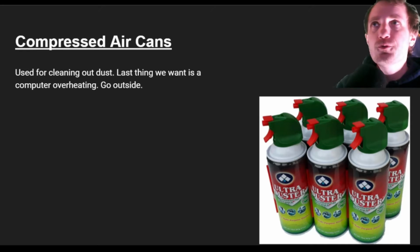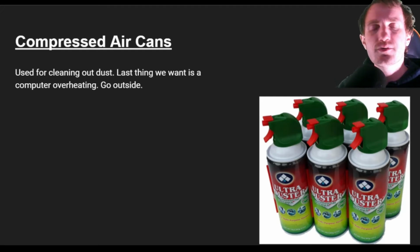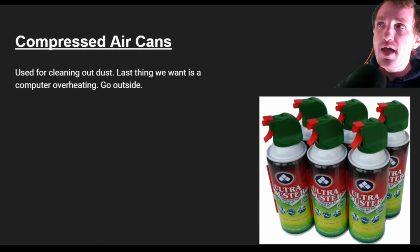My favorite tool of the trade is compressed air cans. Not only are they fun to play with, but it just feels so good to clean out that computer and see all that dust flying out. Definitely do this outside. You don't want to discharge a bunch of dust into the room. People are going to sneeze, and that dust is just going to go into someone else's computer. So definitely this is something you want to do outside. Make sure the weather's nice. It's not supposed to rain. That would be very bad.